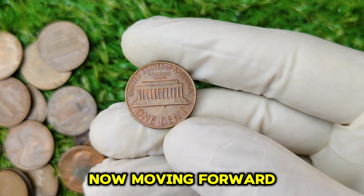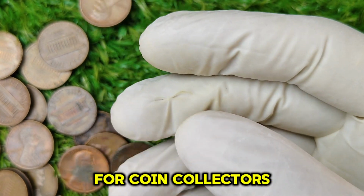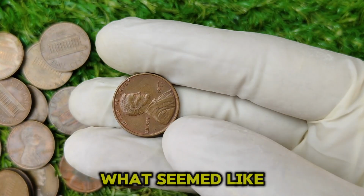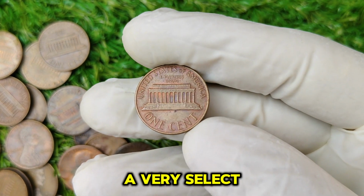Designed by Victor David Brenner, it became an instant classic and has since become a symbol of American currency. Now, moving forward to 1977. This year wasn't particularly special for coin collectors, until now. What seemed like an ordinary year for penny production has become a treasure trove for a very select few.